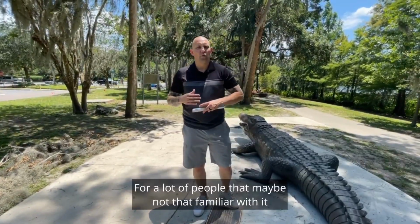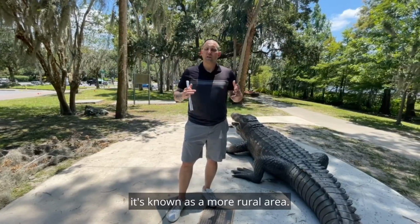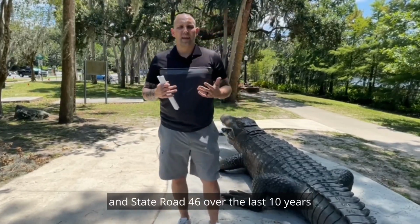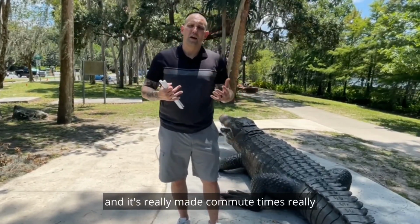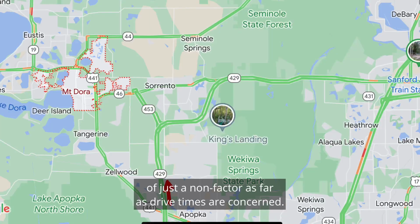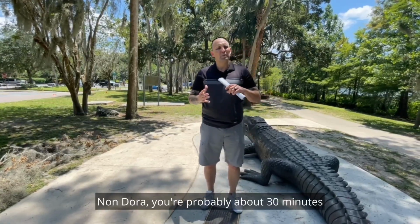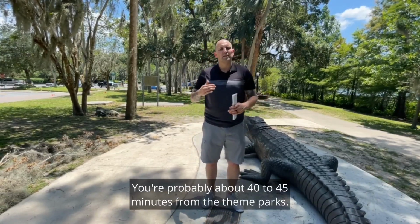For a lot of people that maybe are not that familiar with it, especially over the last 5 to 10 years, Mount Dora is known as a more rural area. But with the build out of the 429 and State Road 46 over the last 10 years, this area has continued to expand, and it's made commute times really a non-factor. As far as drive times, that's typically a popular question: how far away am I from downtown? How close am I to the parks? From Mount Dora, you're probably about 30 minutes from downtown Orlando, and about 40 to 45 minutes from the theme parks.